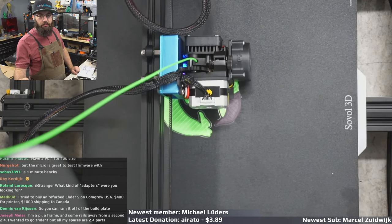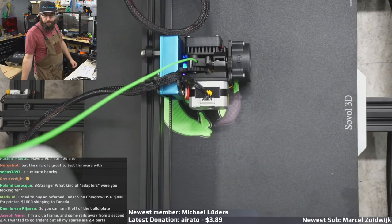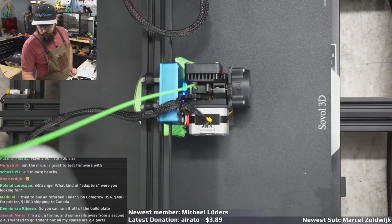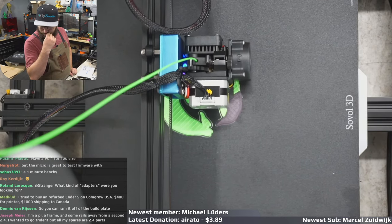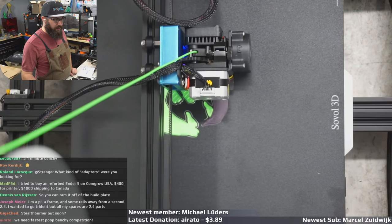Stealth printer out soon? No, whenever it's done. I'm not doing the manual for it, so I don't know. Fastest poop Benchy: you just park in the middle of the bed and purge.